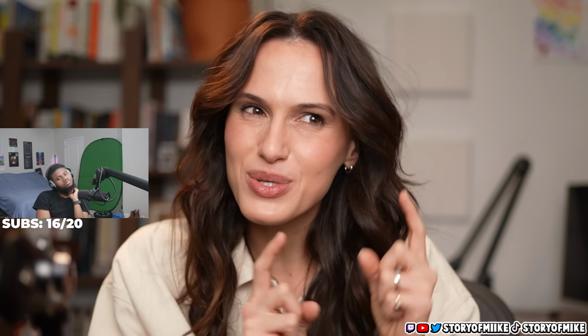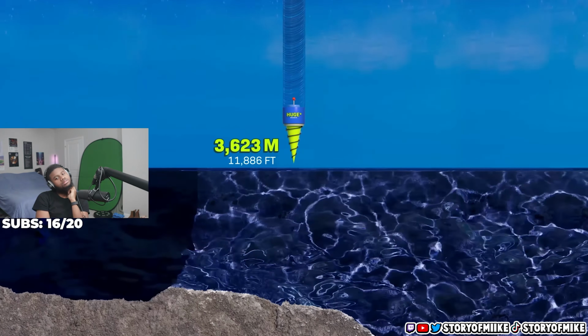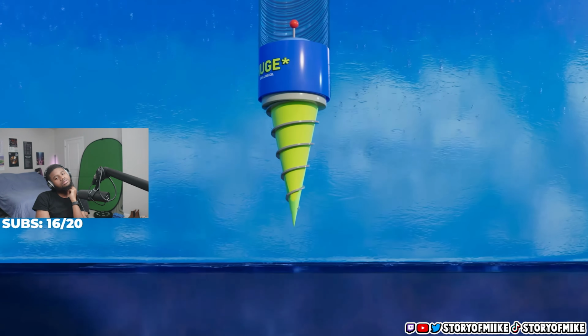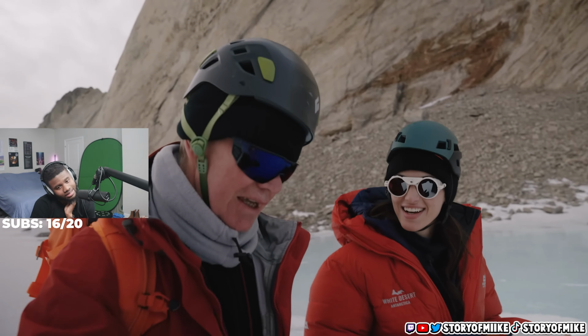So now the question is, if there's water down there, could there be life? And if it was isolated from the rest of the world for 15 million years, what would it look like? With a drill poised right above it, they now have to decide, should they poke it? And they realized they could potentially go all the way through into the lake water.